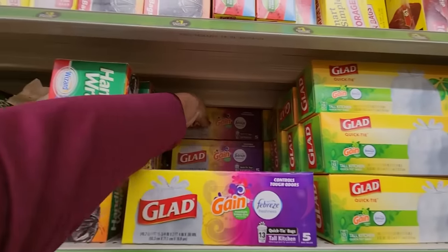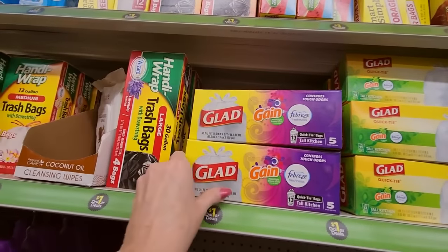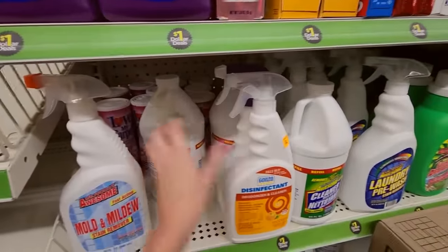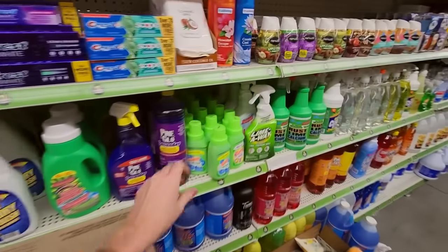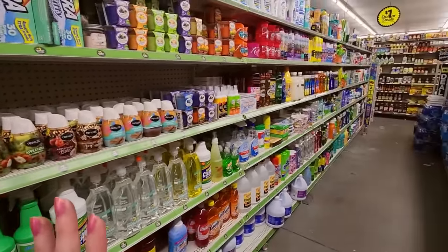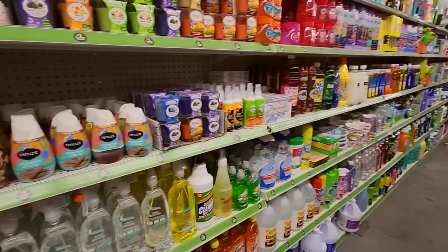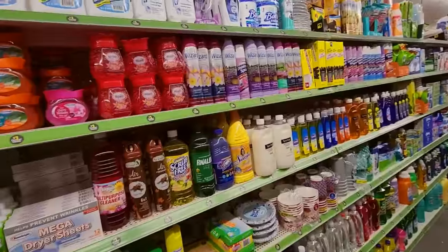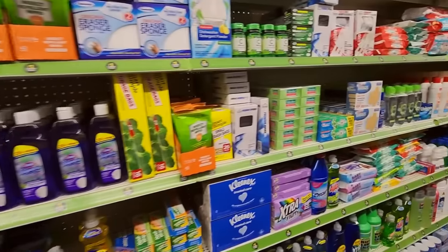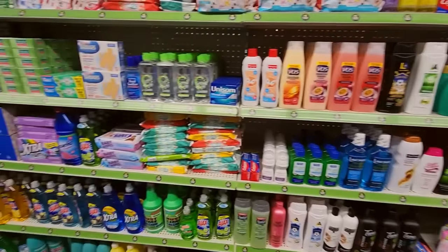Is this Gain with Febreze? Perfect. It isn't perfect, but look at that. Wow. We have to admire our handiwork. Look at what we've done. Oh, the dollar section is beautiful again. I am in love with it. I am totally in love with this dollar section. Look at that.